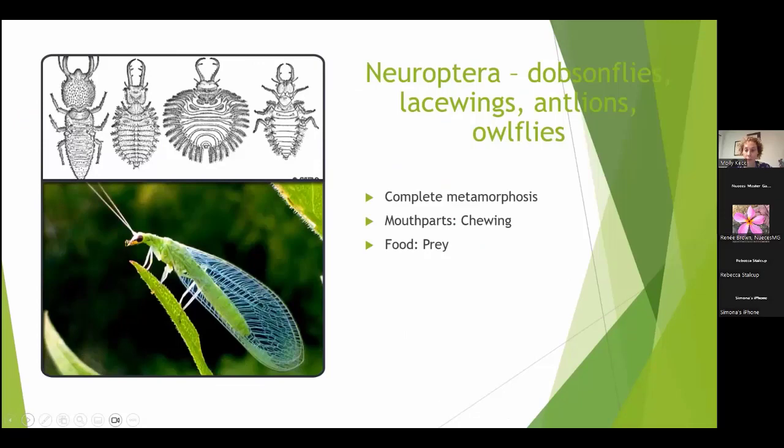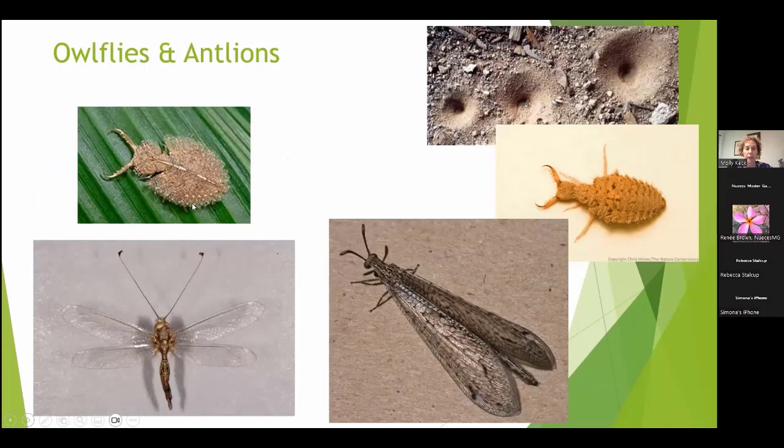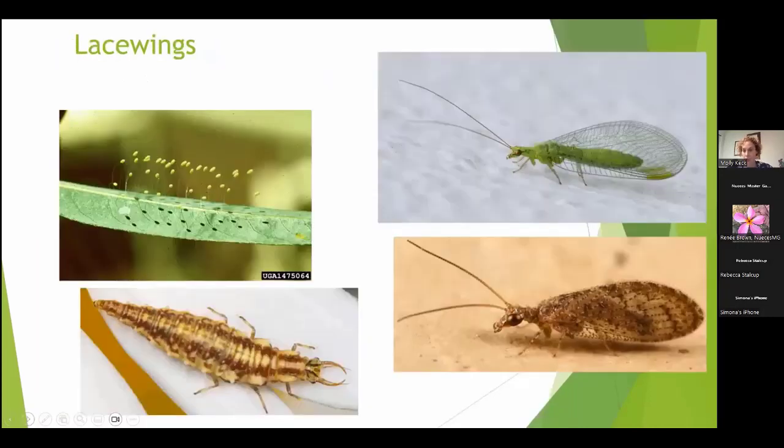And neuropterans, which are good guys. All of these guys are good guys. The majority of the one that's really important is this lacewing, and we'll look at him also when we talk about good bugs, I believe. But they have owl flies and ant lions. That's a doodle bug that will turn into that ant lion. Here's the lacewings. We have green lacewings and brown lacewings. I don't know so much about the brown lacewings, but the green lacewings are really common.